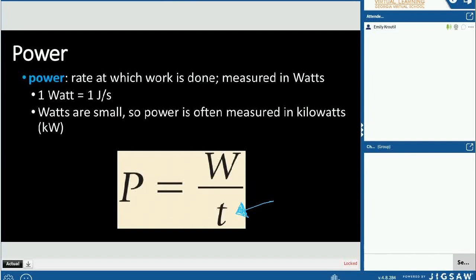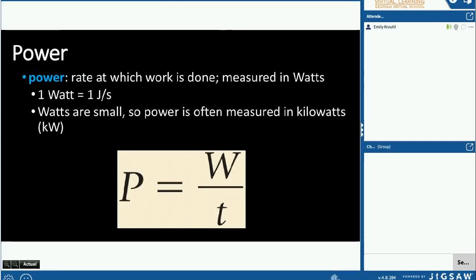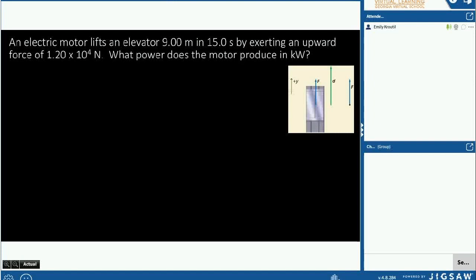A watt is just a joule per second, right? Which is work is in joules, time is in seconds. And then, like I said, watts are really small, so we often measure power in kilowatts. So it's really going to be important when you look at your question. If they ask for the answer in kilowatts, and you get the answer in watts, you're going to have to change it to kilowatts. Or if they ask for it in watts, then you can leave it in watts. So you're going to have to be mindful of that.